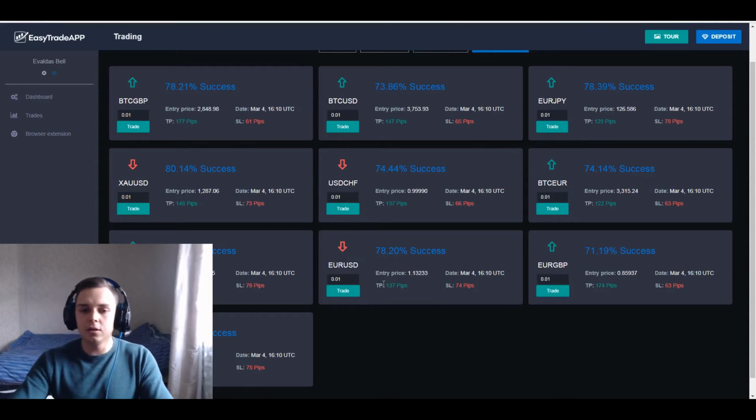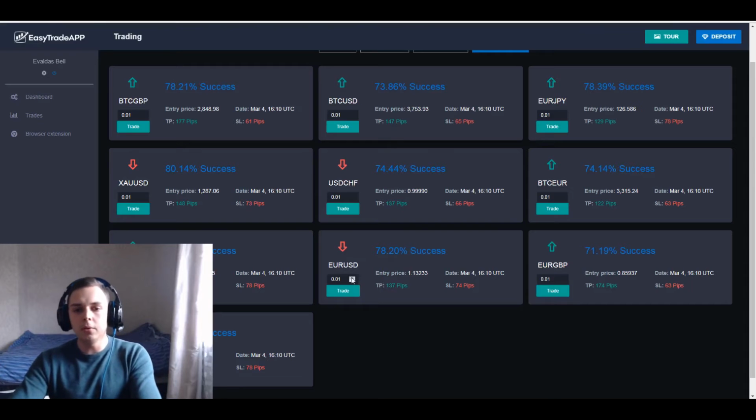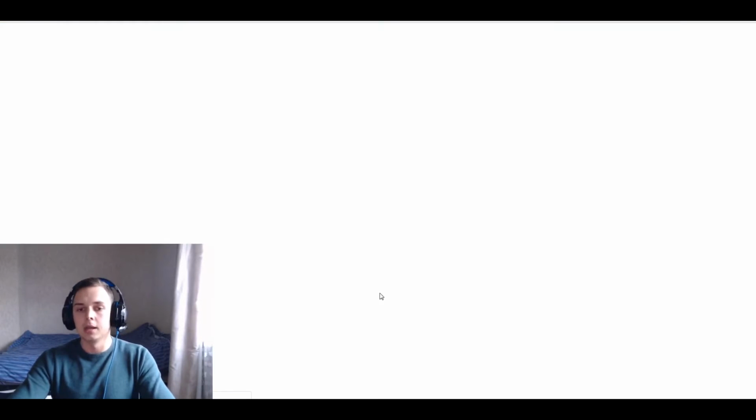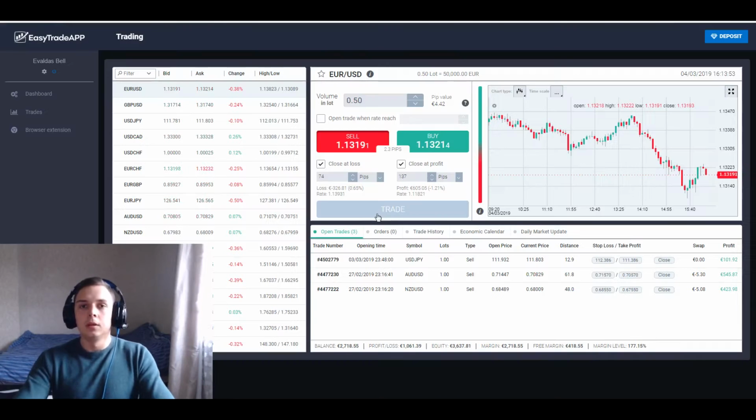So the signal is 137 pips and 74 pips. The SL is quite nice, but the pip value might be a little bit too much. So what we can do, obviously, that's why we have the semi-automated function. Let's say we do 0.50, click trade. Once we click trade, it's going to come up here, and because it's not the automated function, it doesn't place the trade straight away.